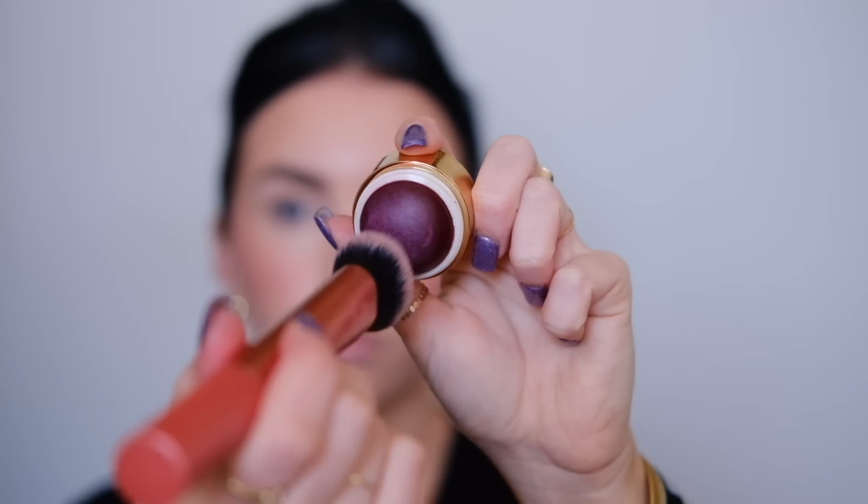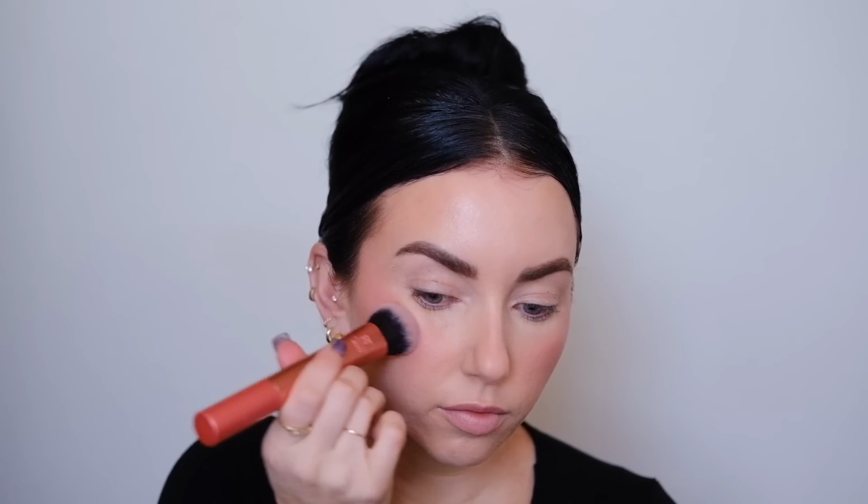So looking at this when I first got it, I was like, oh man, this is gonna be way too dark. It looks totally different in here than it does on my finger like that. It is a really pretty flushed pink with a berry undertone. It's very pretty. It is glowy. I would say it's more on the natural sheer-ish side. So if you like the idea of the Physicians Formula product and the Merit stick, I think you would like this. I've been liking layering it with stuff.